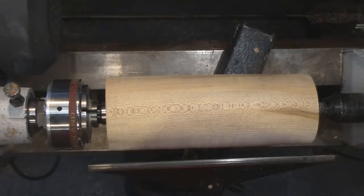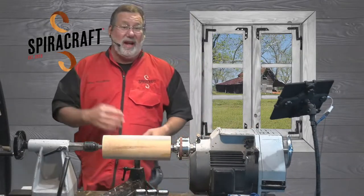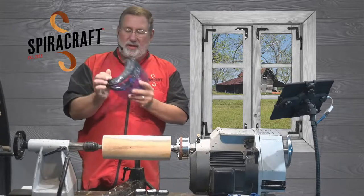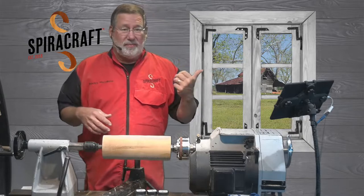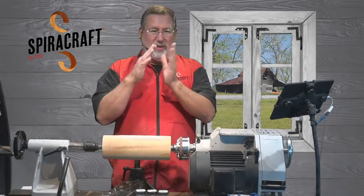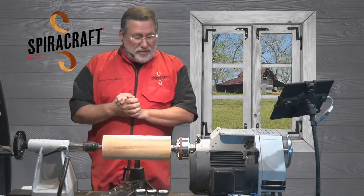Every time I come out here, I remember that, because I don't get out here during the week, the rest of the time and the weekends, that I need to buy a new grinder, because I bent the spindle on my grinder. So when I've sharpened tools, the wheel's all over the place, and that's just kind of crazy. Though I did sharpen some tools up real quick.